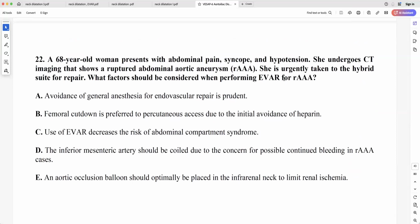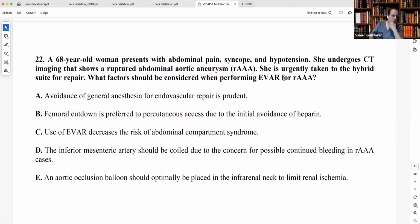A 68-year-old woman presents with abdominal pain, syncope, and hypotension. She undergoes CT imaging that shows a ruptured AAA. She is urgently taken to the hybrid suite for repair. What factors should be considered when performing EVAR for ruptured AAA? Okay, it's a good question. So if you decide to go with EVAR, what factors? Let's go one by one.